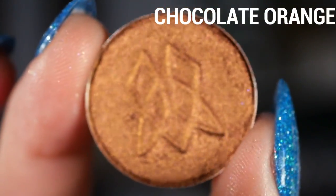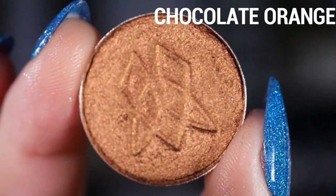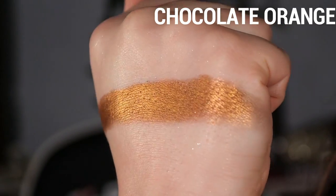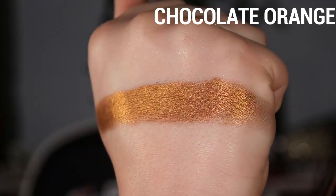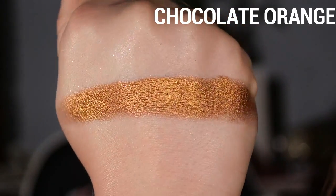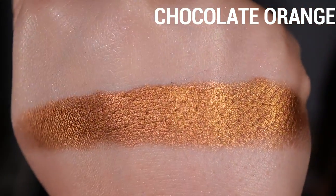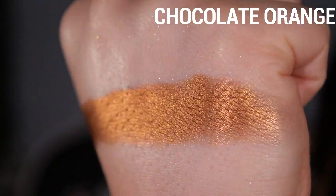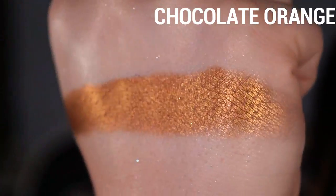Okay, and then the last one is Chocolate Orange, described as a copper metallic. Honestly, if this was named anything else, I would have skipped it. Something about the name Chocolate Orange made me want it so bad. It's like a warm, rusty brown, somewhere between a metallic and a satin finish. It's not ultra reflective like eyeshadows that are commonly referred to as metallic, but it's not fully satin. I actually really like the finish of it. This is the type of shade I like to use in place of a matte, and I like to layer sparkly eyeshadows over it because I feel like they're even more reflective and sparkly when they're layered over a shade like this compared to a flat matte eyeshadow. So I would be interested in trying more of the metallic circle shadows from Clionadh if they're going to have this similar finish.